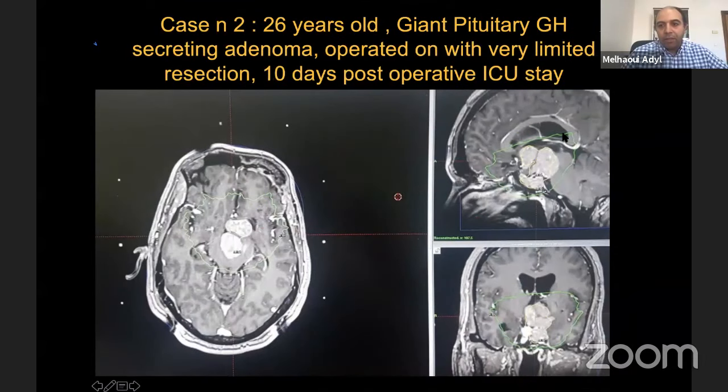Another case here, the patient was operated, and I was involved with Professor Khamnishi in this case. This is a young patient, 26 years old, with a giant pituitary growth hormone secreting adenoma, who was operated, but due also to the consistency, the resection was limited. And he had a very complicated post-operative ICU stay, but he made it. So we decided to do a combination of medical treatment and radiosurgery.